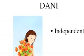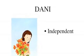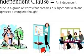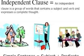The story begins with me, Danny. I'm like a simple sentence, complete and independent. Independent means that I can survive all on my own. I have my own apartment, my own job, and my own food. I'm perfectly content on my own.